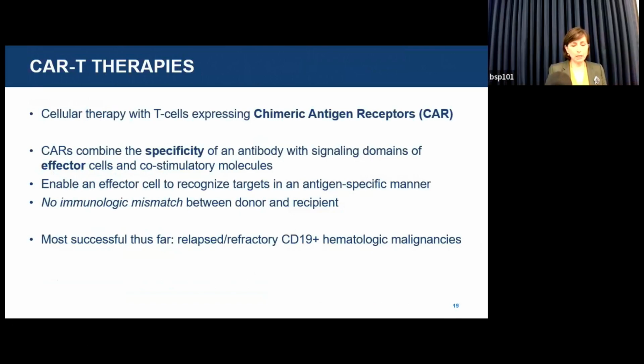So CAR T therapies, right? What is that? CAR T therapy is a T cell that expresses what we call a chimeric antigen receptor. The little design that I showed you a while ago, with the antibody, the intermediate piece, and the co-stimulatory domain, that's what it is. And we call them CAR.